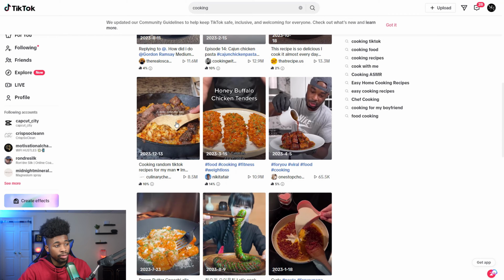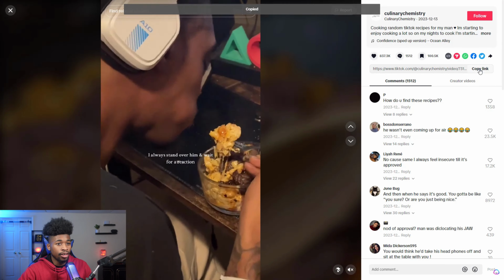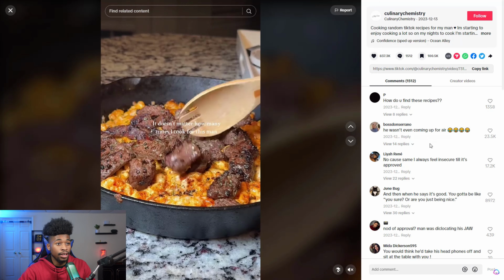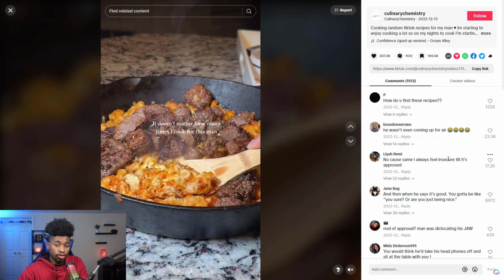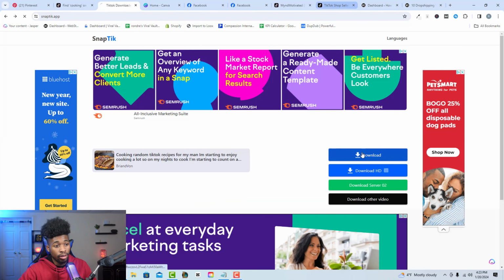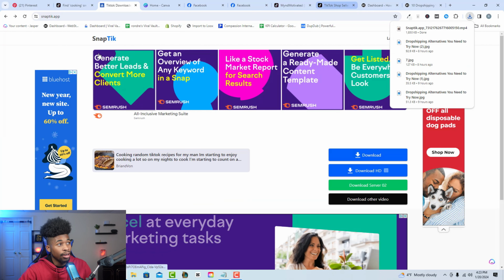So I'm just choosing a random one like this one right here. Once I click on it, I just hit copy link right here, and then their username too. We're going to need this because we want to credit them. We don't just want to steal the content without crediting them. And then we come over here to snaptik.app. Paste in that link, hit download, and then it'll download it to your files.